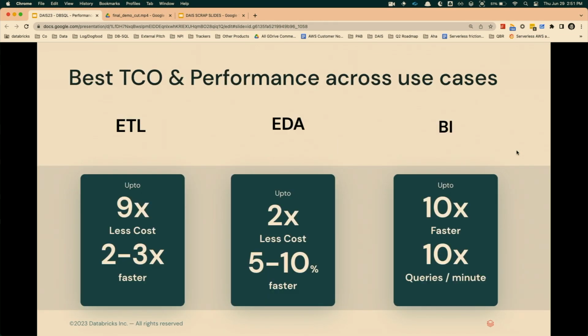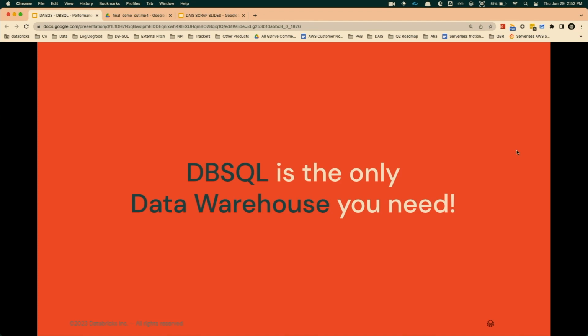So just to repeat, we now have the best TCO and performance across all use cases: ETL, exploratory data analysis, that's EDA, as well as BI. On ETL, we've got up to 9x the cost advantage. We also have a speed advantage there. When it comes to exploratory data analyses, we can be 50% cheaper, aka 2x cheaper, while still having an advantage on speed, 5 to 10% faster. When it comes to speed on BI, we're up to 10 times faster, and what that really means is 10 times the queries per minute that you can execute in our data warehouses. So to conclude, we believe Databricks SQL is now the only data warehouse that you need.